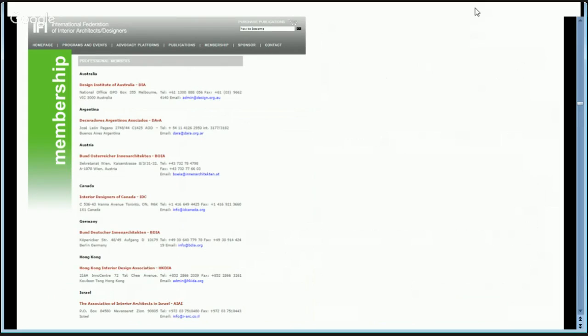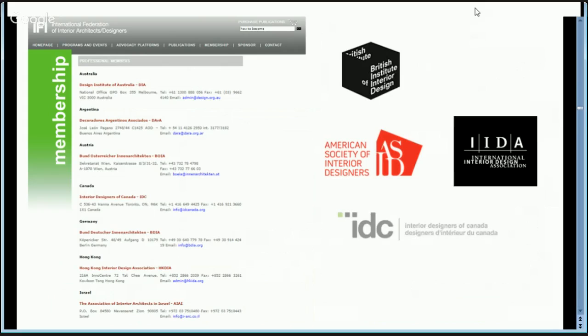Now, this page that I have here, this is the membership page from the IFI. And you'll see here, basically this lists all of the national associations from around the world. So the British Institute of Interior Design, American Society of Interior Designers, International Interior Design Association, which is also in the States, Interior Designers of Canada, and Design Institute of Australia. These are just the main ones that I've listed here, and I can see that some of you are from other places as well.